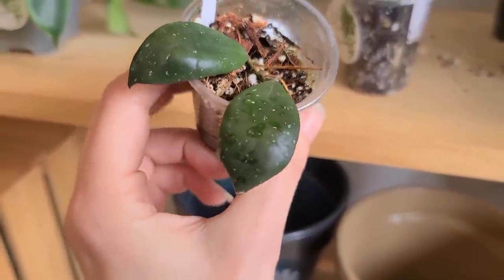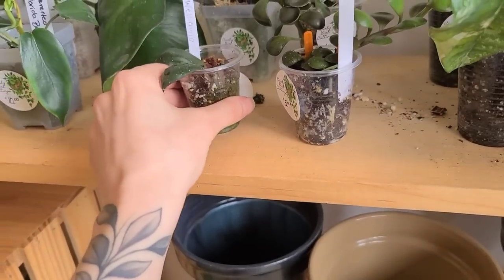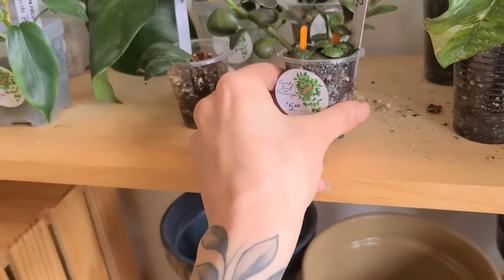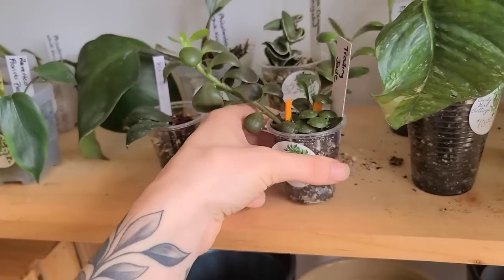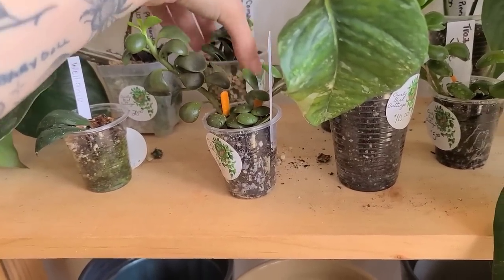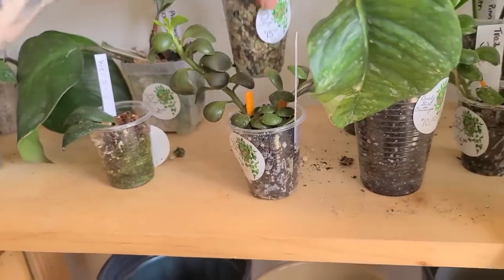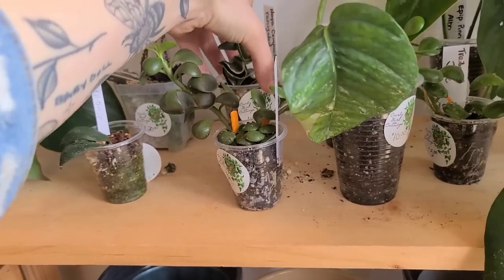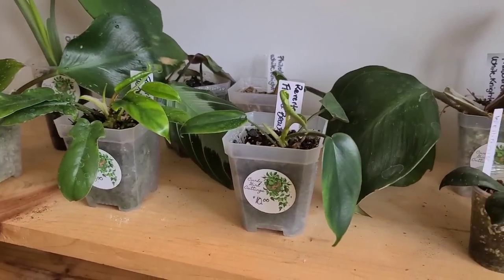Really cute. There's two different varieties. This one's the more glossy variety, but they both get really nicely sun-stressed. And then, I'm not sure what this is. Oh, Trailing Jade. Cute. Very cute. We've got some Hoya Compacta. It's a good price for a cutting. I don't do well with those, so I don't really go crazy for them anymore. But they are really cute.